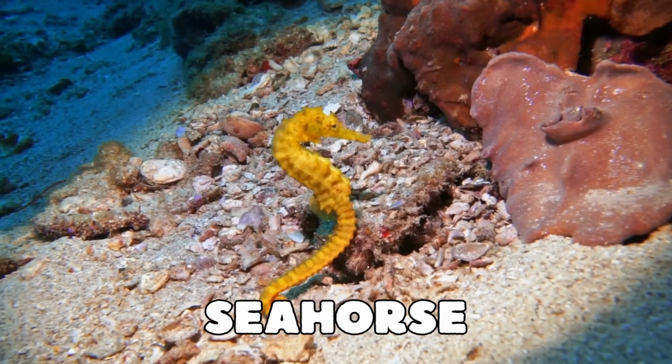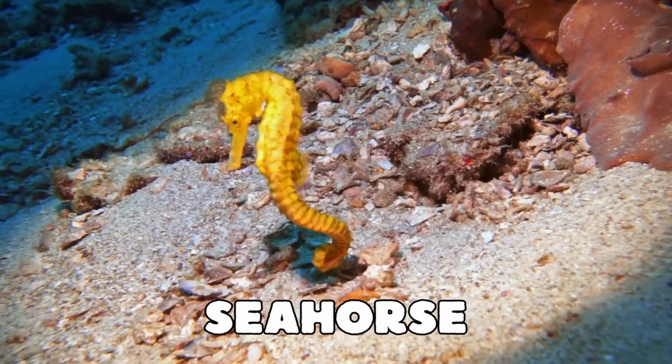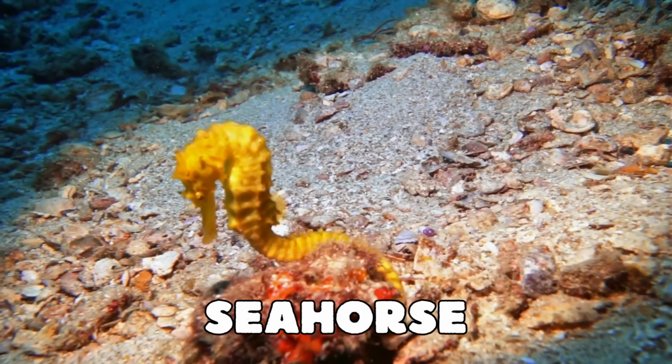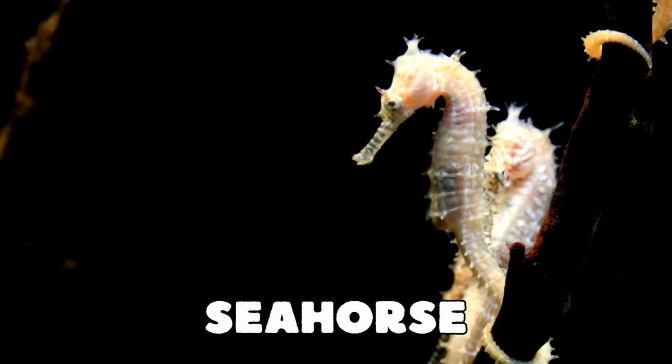Look at this tiny and adorable creature, the seahorse. Seahorses are special because the males carry the babies in their pouch. They use their tails to hold on to seaweed so they don't get swept away by ocean currents.